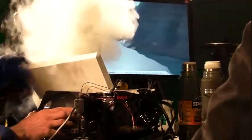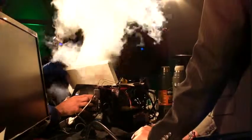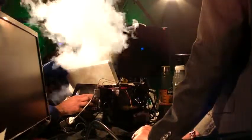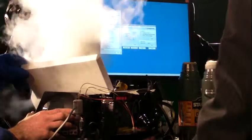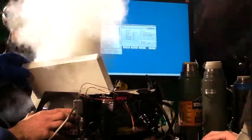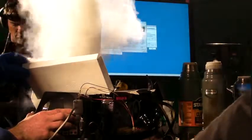A couple more frames to go. At 6.25 gigs on the CPU. Negative 223. Let's go, kids.